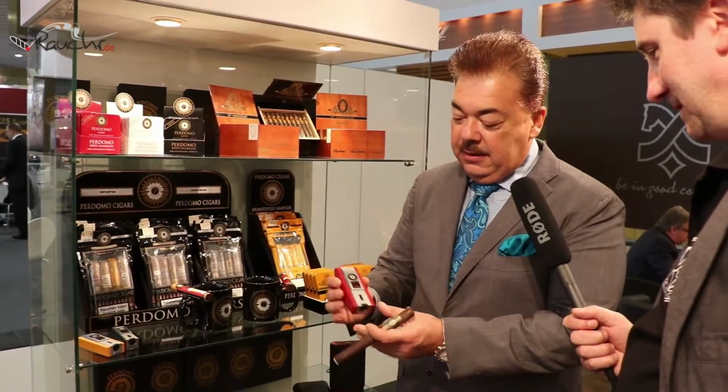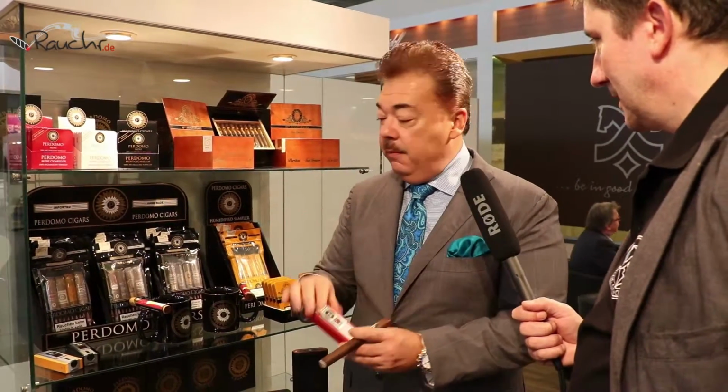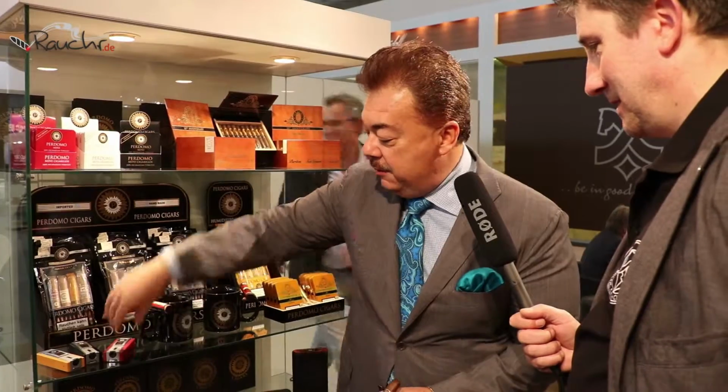Have some new lighters out here. These are for the 12-year Double Aged lighter. What's unique about these lighters, yes, they come in 3 different colors. They have 2 punch cuts, and it has a triple flame that goes into one, so you can actually light your cigar much quicker. Some coffee cups where you can actually have a cigar rest on them.